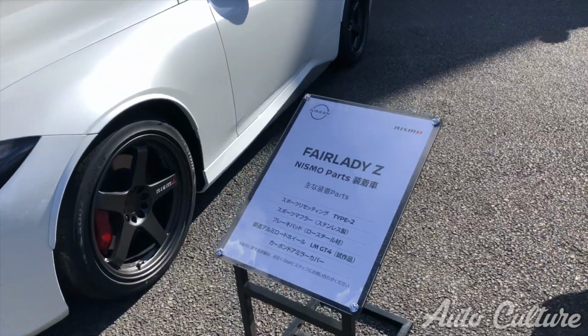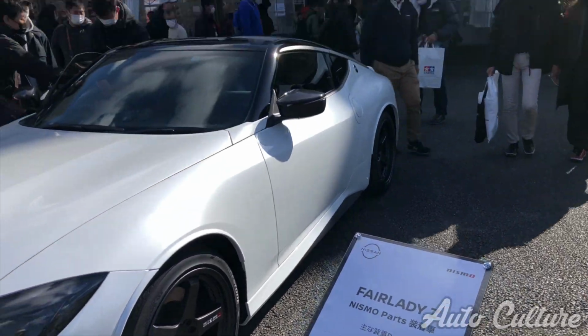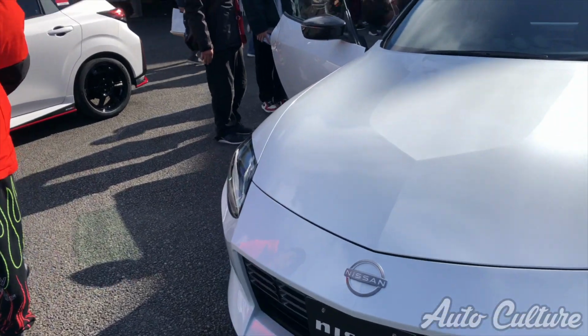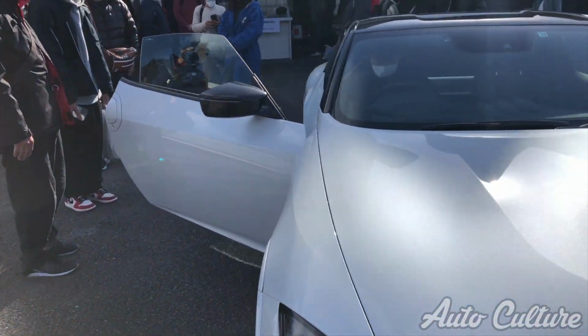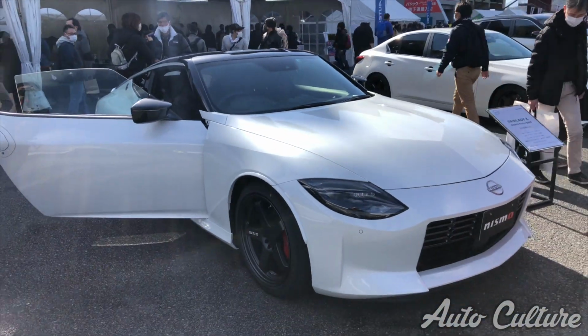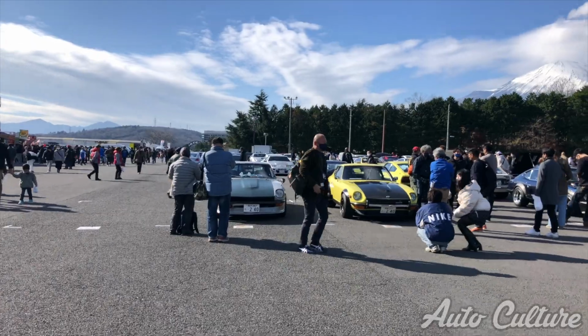So this is what they say. They do computer settings, sports muffler, brake pads, the wheels, and the carbon mirrors. So not too much yet, but I'm guessing they'll start developing more and more of these parts as time goes by. And then here, as with any event, we can see people who brought their personal rides to exhibit.